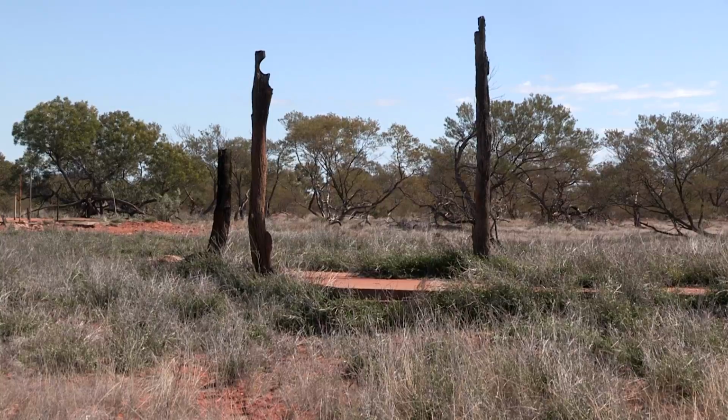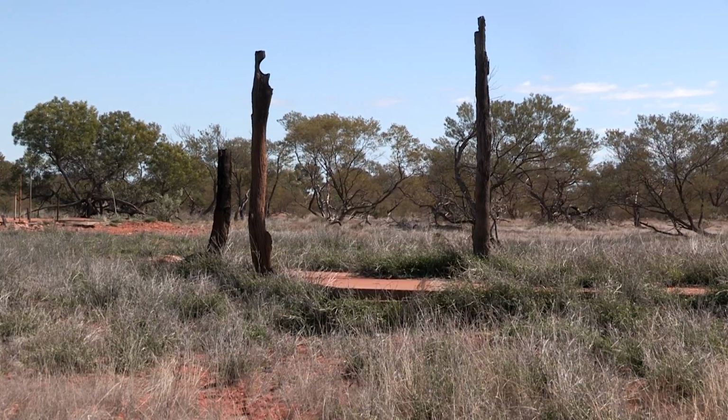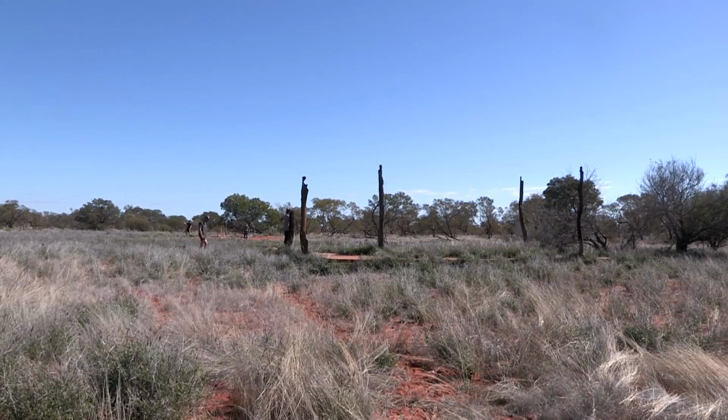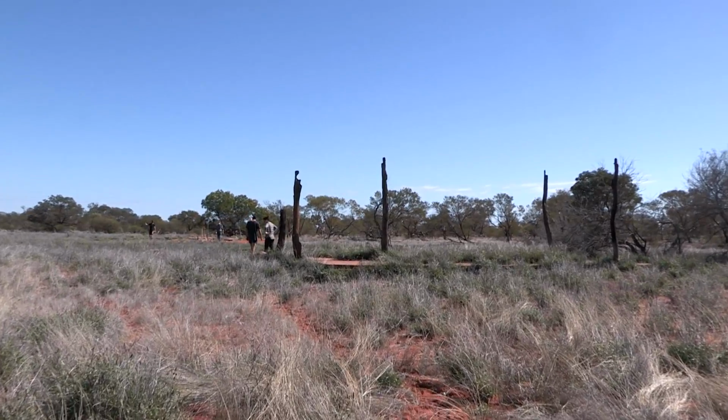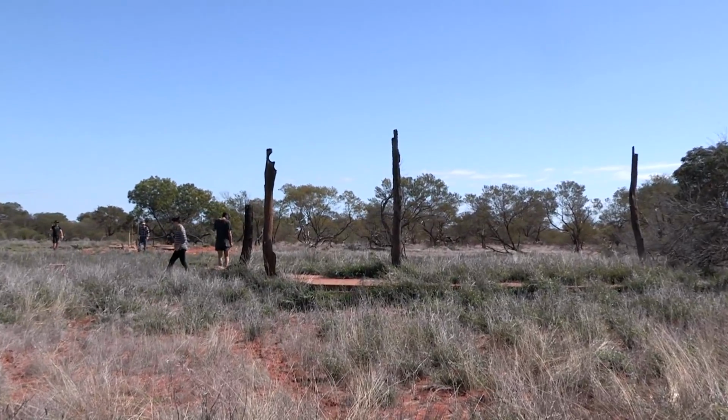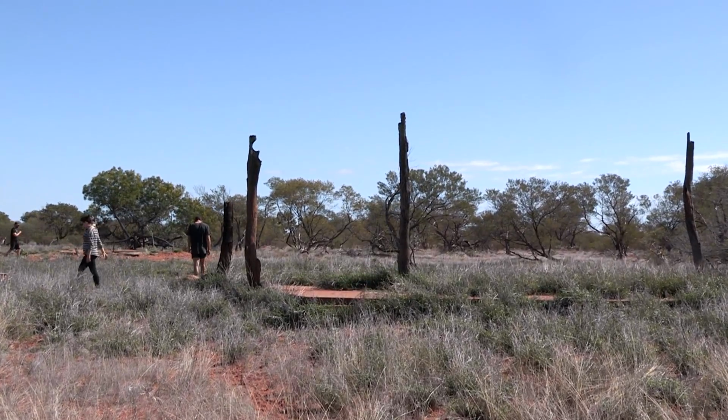We then checked out an old homestead on Binfalia Station. This station managed about 9,000 sheep back in its day, 1914 I believe it was. There's not much left of it now. These days, however, the land is managed by the Department of Environment and Conservation.